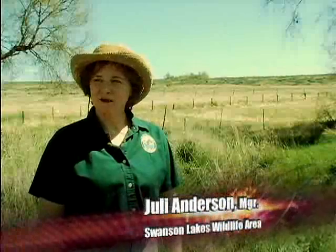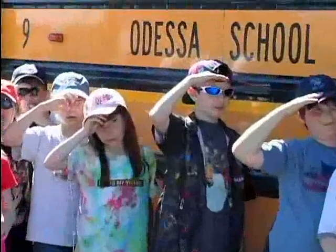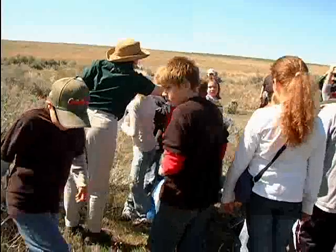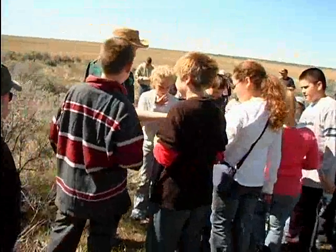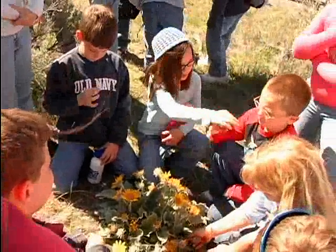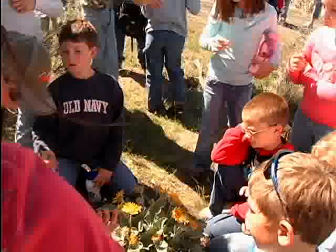And today we're out at my main wildlife area, the Swanson Lakes wildlife area, out in the middle of Lincoln County, Washington. It's a beautiful day, and we have third graders out on a field trip out to the wildlife area to learn a little bit about this part of the world. So we have about 40 kids from the towns of Odessa and Wilbur, and we've already taken them on a little hiking trip into the interior of the wildlife area. They've had the opportunity to track a radio collar off a sharp-tailed grouse.